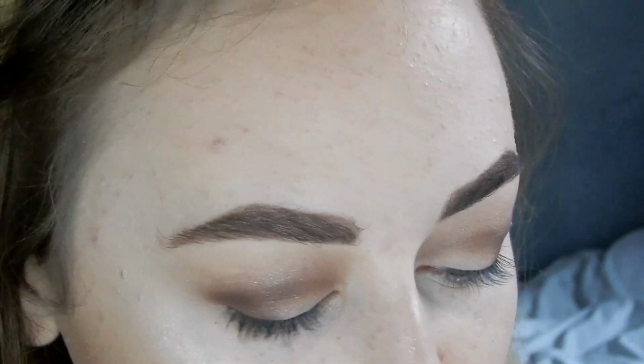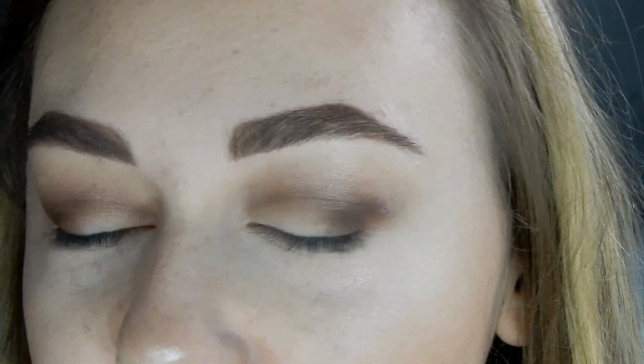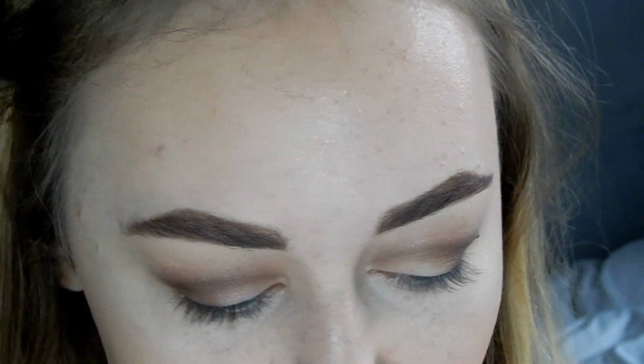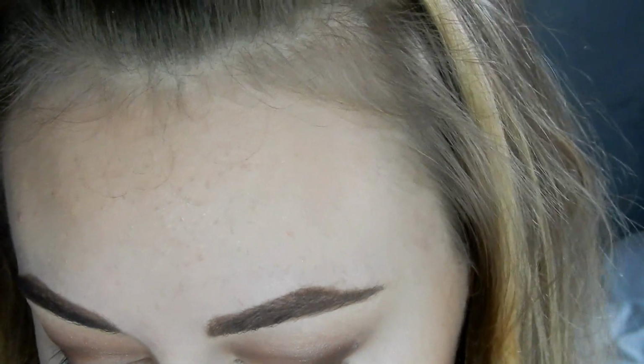A lot of people are actually using this to line their eyes with, but following Soph Does Nails, obviously she's partnered with Revolution, following her video on it, she puts it on her lower lash line, which is what I originally thought your liner colour should be for, just to do something different. So I'm going to do that. I'm going to put it on my lower lash line because I feel like that's what everyone else is doing.